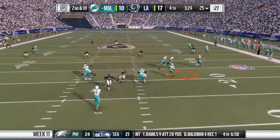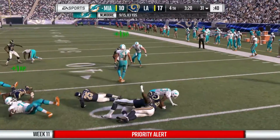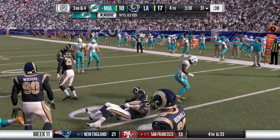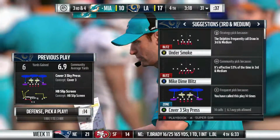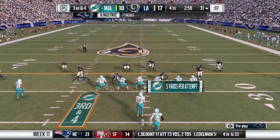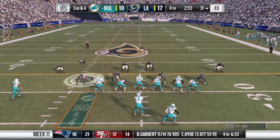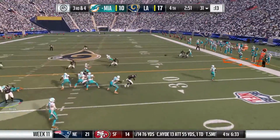More now. They set up the screen to Ajayi, and they'll take him down at the 31-yard line. It'll be a gain of 6. And all of a sudden here, it's 3rd down. For a second there, I thought that might break big. Screen pass. Looked like it was coming together. Looked like there was an opening. Still, ended up with a solid gain.